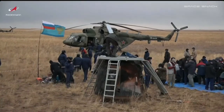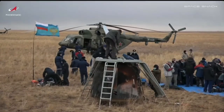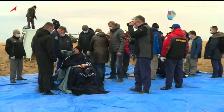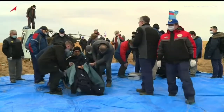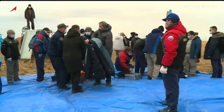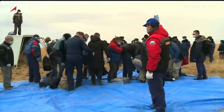Team members still unloading some of the limited cargo that the Soyuz is able to carry as well. And Ivanishin there, being the first to move off towards the medical tent.